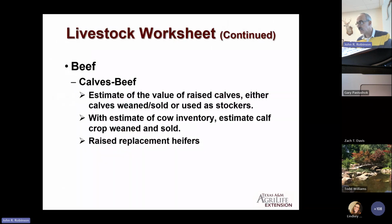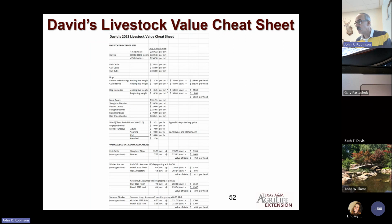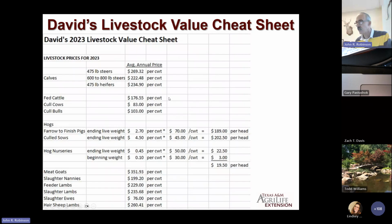And knowing that, with some assumptions, could help you come up with calf numbers, as well as home numbers. So here's an example of that coming up. To do it, you'll need to know something about prices. So I'm going back to David's cheat sheet and clicking on the top. Up here at the top, he's just got price per hundredweight of various size steers.